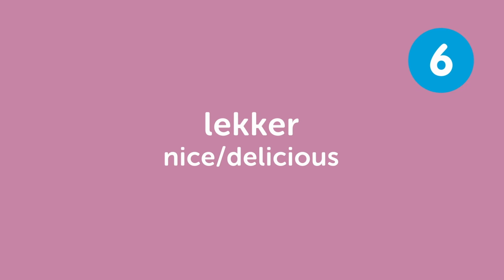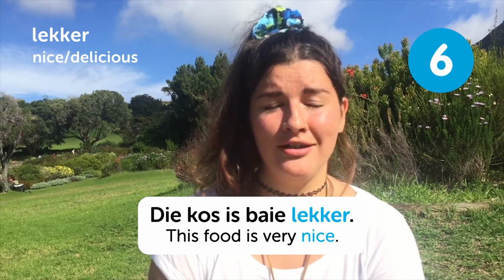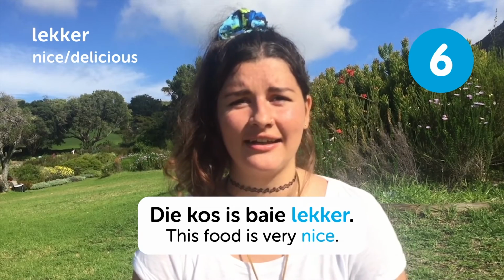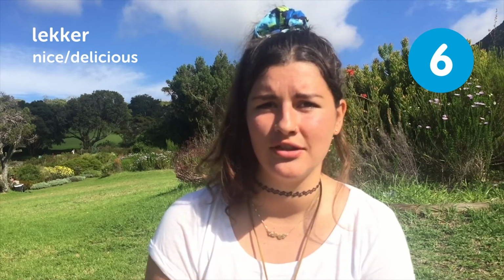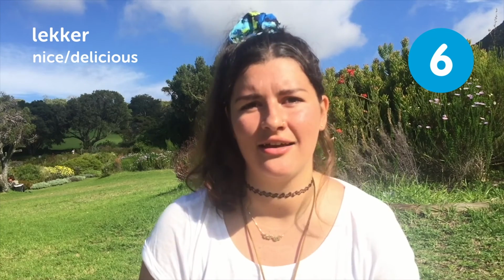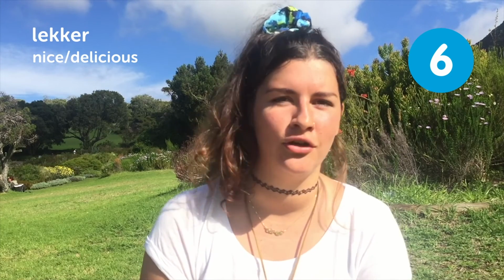Lekker. Nice. Delicious. Die kos is baie lekker. This food is very nice. This word is a must. You must learn how to say this word. Lekker. Because it is used all the time in South Africa. Everything is lekker. Not just the kos that we were just talking about. The weather is lekker. The party was lekker. The drink is lekker. My friends are lekker. It's just a word that we use all the time. So it's definitely lekker to know the word lekker.